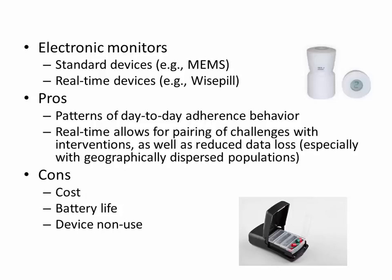Not 100% accurate, and then sometimes people take out multiple pills at one opening, or they may open it and just look to see what's in there. Maybe the kids are playing with them, who knows. It's not 100% accurate, but it's a really good way to get day-to-day patterns of what adherence is like most of the time. So I found it to be a very good measurement.